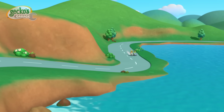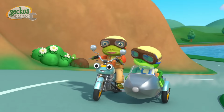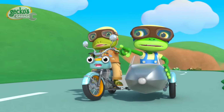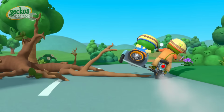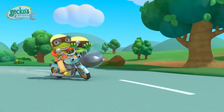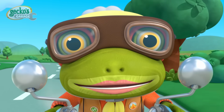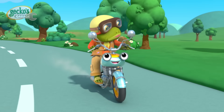It's wonderful to be together on the open road again, Gecky. It really is! Look out, Grandma! Handles like a dream. Barely noticed you were there, Gecky. Gecky?